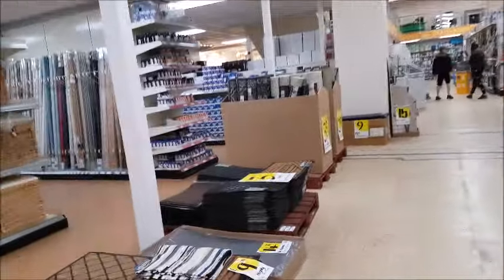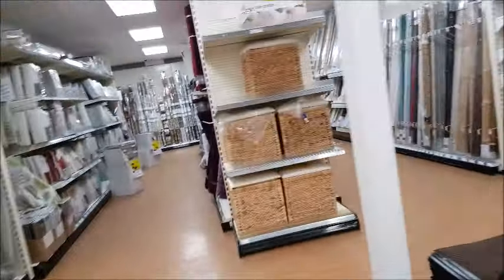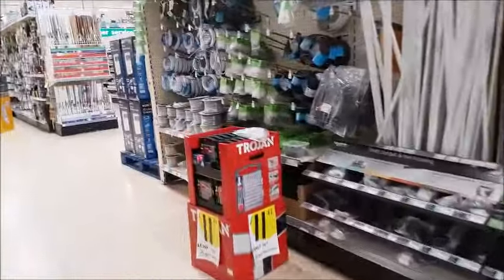There's all the lights. Rugs. Electrical sockets. Electrical sockets. Wallpaper. That's a good tip, viewers. Wallpaper. Viewers, I've got a good tip that's free.